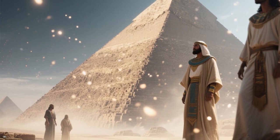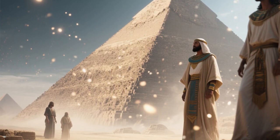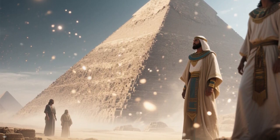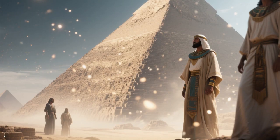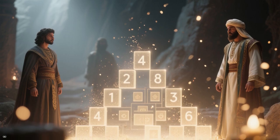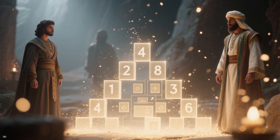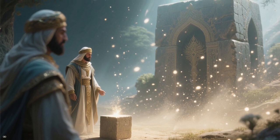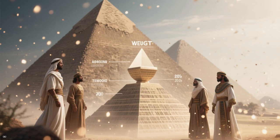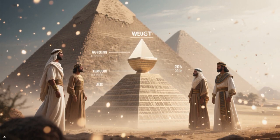The pyramid originally stood at 146.6 meters, 481 feet, tall, making it the tallest man-made structure on Earth for over 3,800 years. The scale and precision. The pyramid is made up of roughly 2.3 million blocks of limestone and granite. These blocks vary in size, from about 2.5 tons to as much as 80 tons. The total weight of the pyramid is estimated at around 6 million tons.